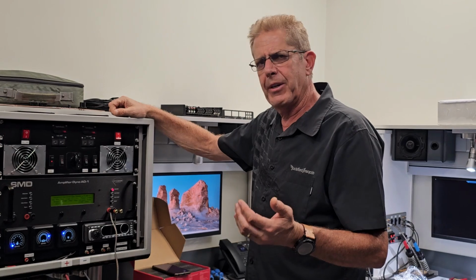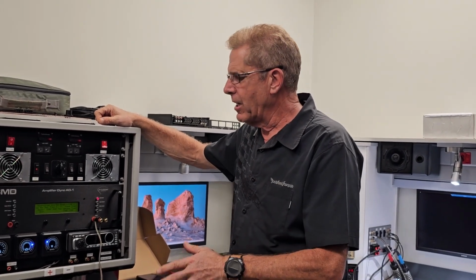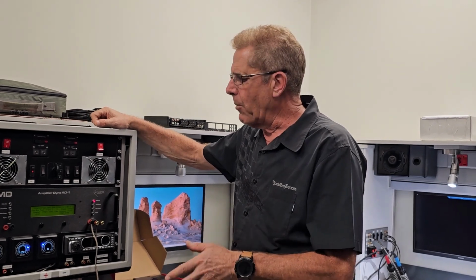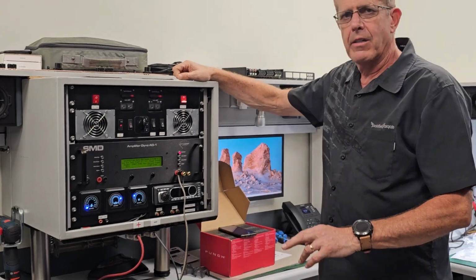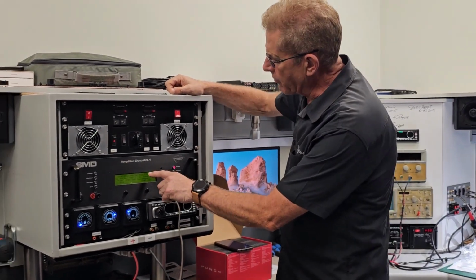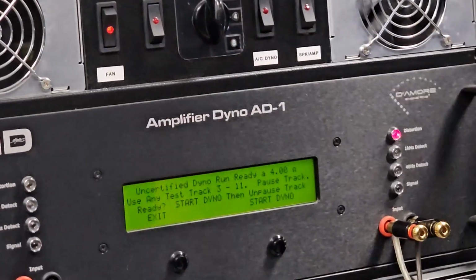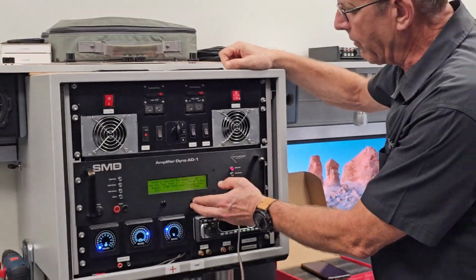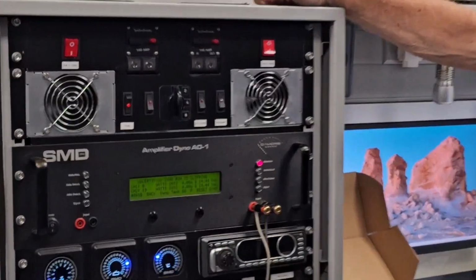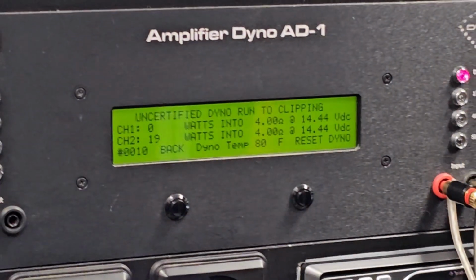So it did about 308 watts into 4 ohms per channel, which is what we did on the first test. That was one channel shown. Now we're going to bridge that same front channel, and we're going to run it as a 4 ohm bridge. If you look at it, it says 4 ohms, but it's seeing 2 ohms per channel. So I'm going to start the amp dyno. Let's see what this guy can do, which is supposedly a 75 watt per channel amplifier. Here we go. Okay, so it's running into a slight clip, 1%.